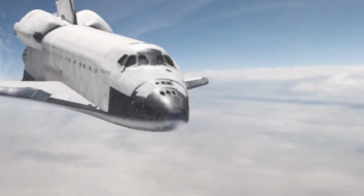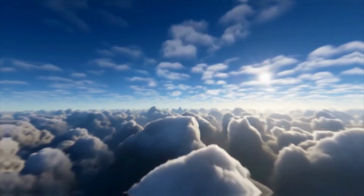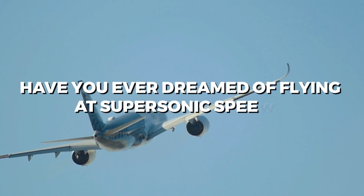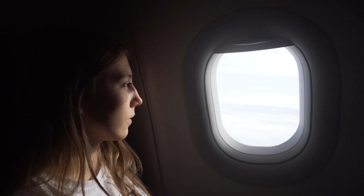Today, we have some exciting news that will revolutionize the way that we travel through the skies. Fasten your seatbelt, folks, and before we take off, I want to ask you one question. Have you ever dreamed of flying at supersonic speeds? Stay tuned to find out how NASA's latest innovation could make that dream a reality.